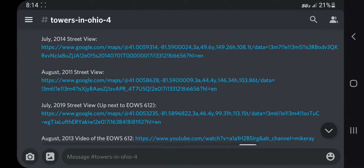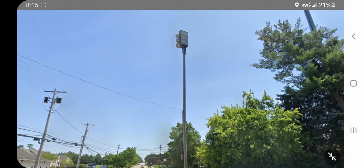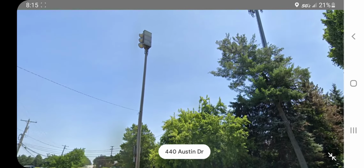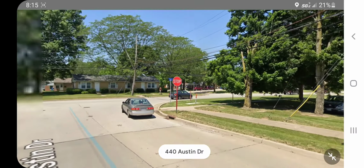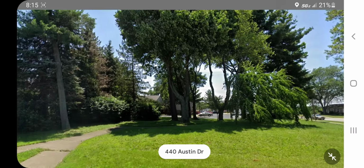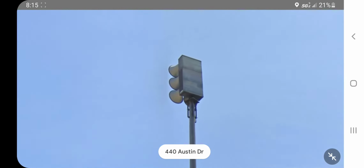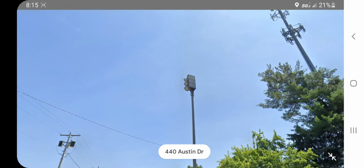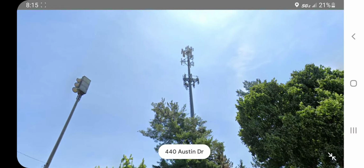Here's 2019 Street View up close to the EOWS 612 siren. There it is. Oh, and fun fact, Aiden actually used to live right next to this tower. So he must have heard this thing every time it was tested. Rolla tests theirs at 10 o'clock every first Wednesday of the month. I don't know how Barberton does it.